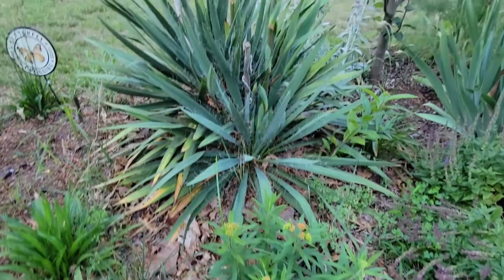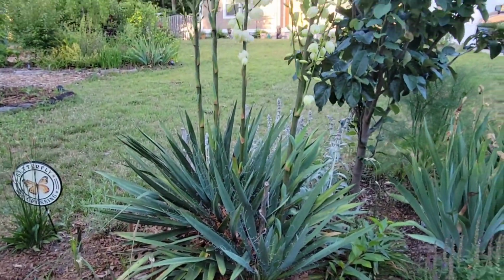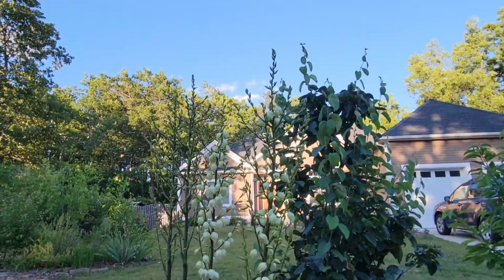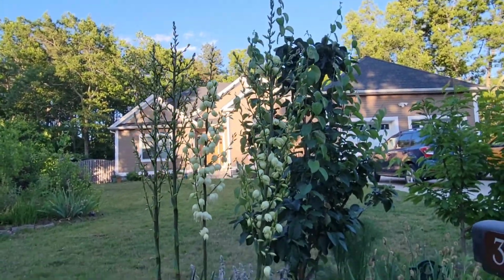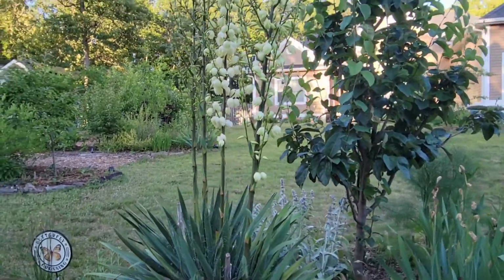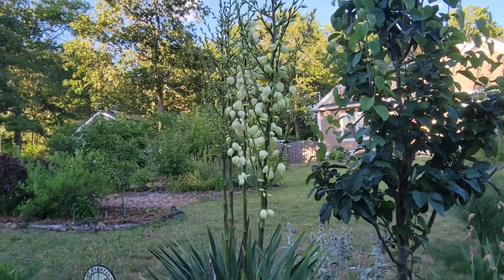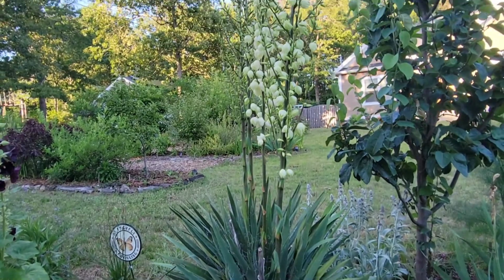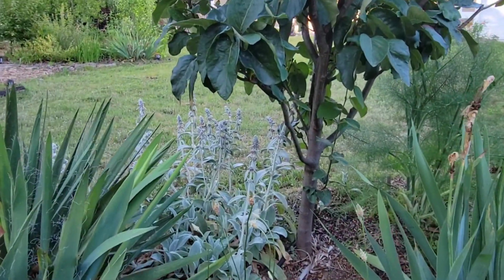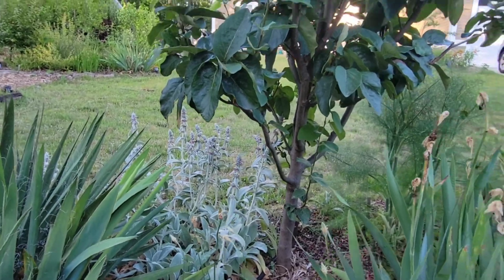Then there's more butterfly weed, and here is yucca. I believe this is Adam's needle. I rescued this from our local recycling center. Someone had chopped the roots out of their yard and tossed it aside, so they were pretty mangled, and they recovered nicely. Behind that, there's some lamb's ear that's blooming, and some bees are visiting it.